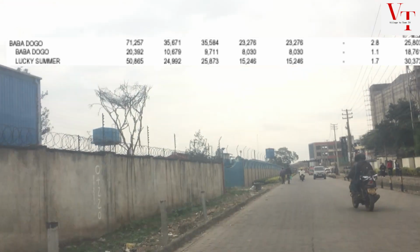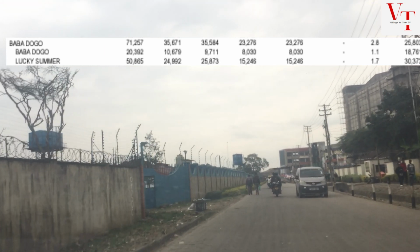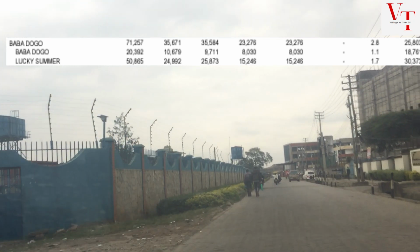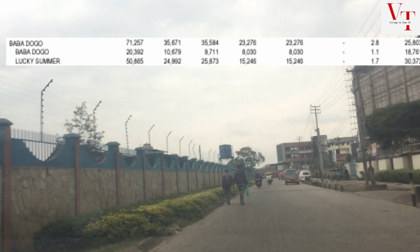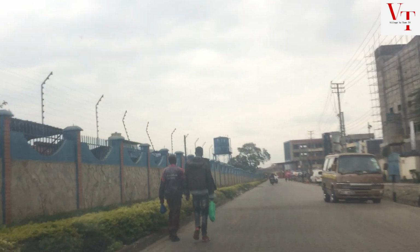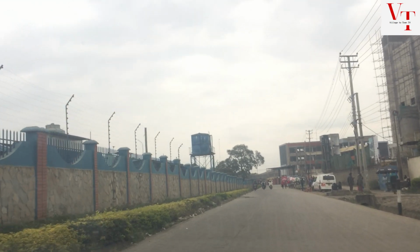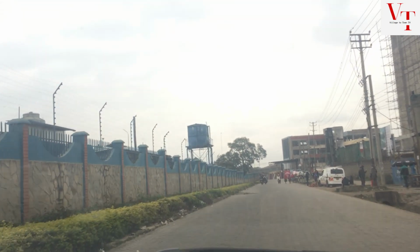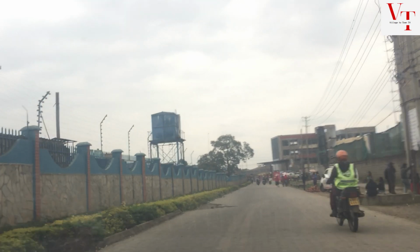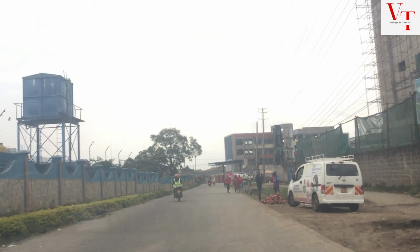And in terms of the population density, there are 18,761 people living in a square kilometer. The entire Baba Dogo area is not that big. In fact, it is only 1.1 kilometers squared, but it happens to be home to so many people. In fact, there are 8,000 households in the small area. Well, that's statistics for Baba Dogo sublocation. I'll give you more, but let me first purchase something here.